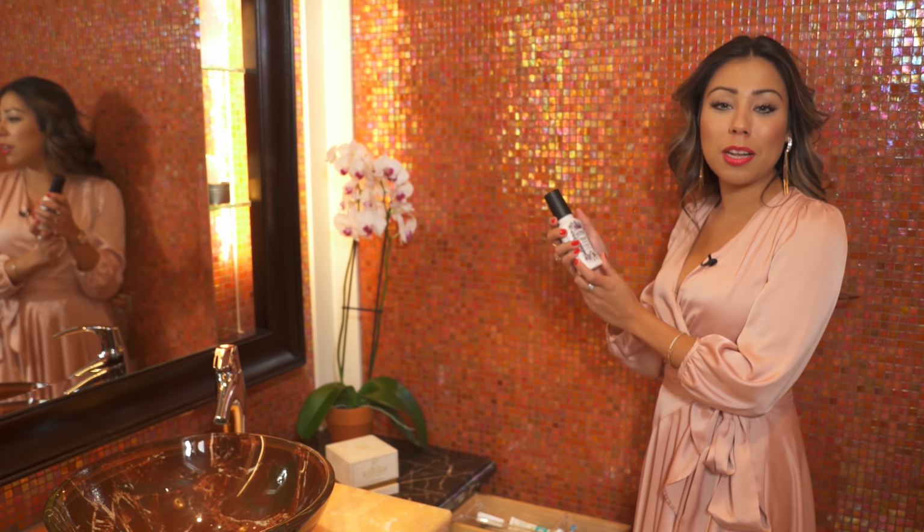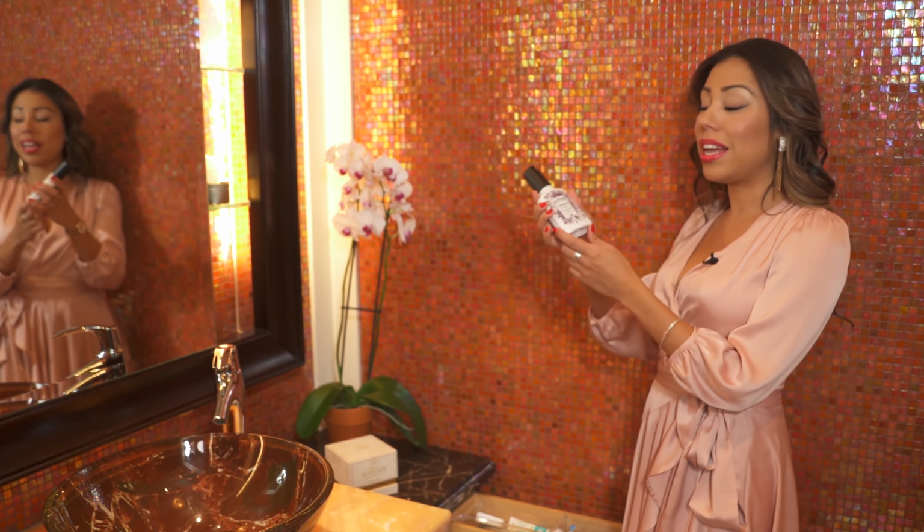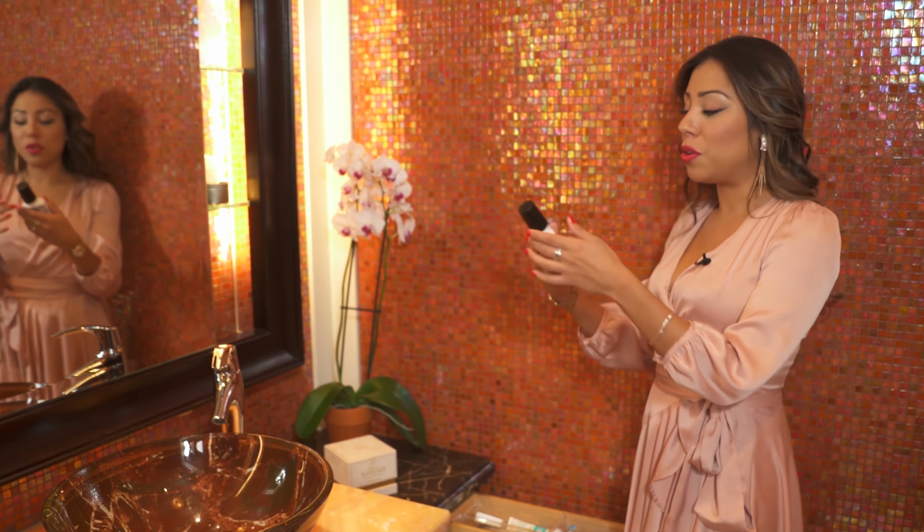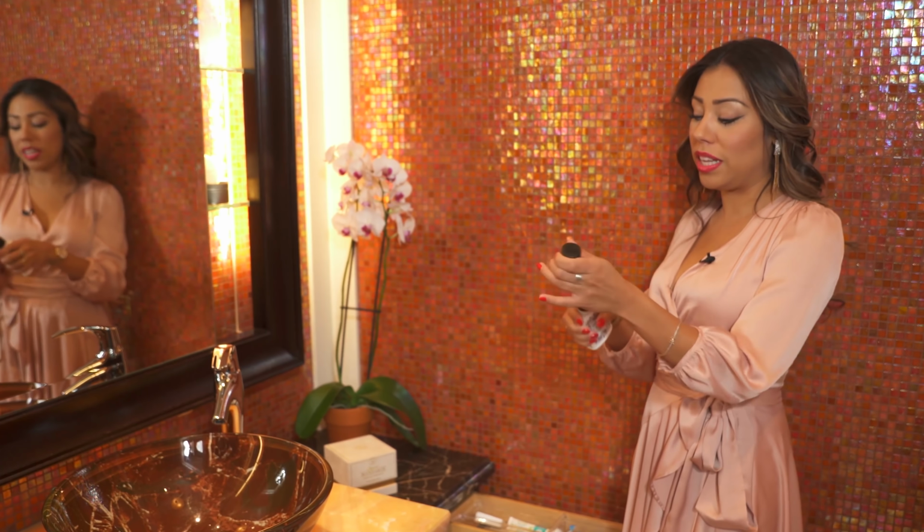So this is a spray that people can spray in their toilet and then do their thing, you know? So this is the lavender vanilla. So it's always fun for your guests, you know, they can open this drawer, they can find that and say, thank God, this is great, I'm gonna use this.